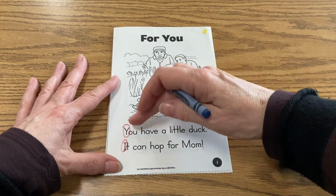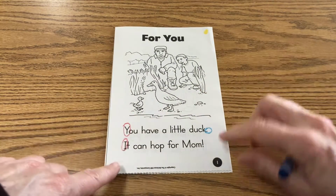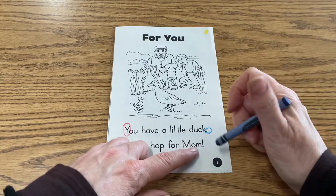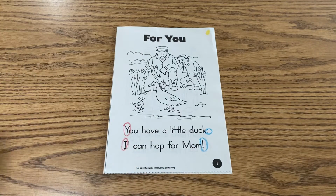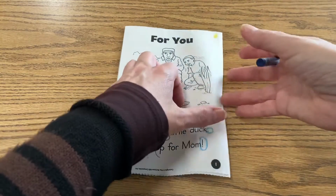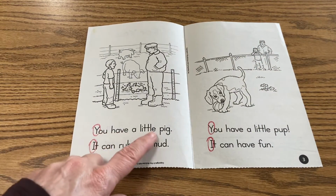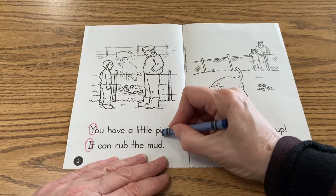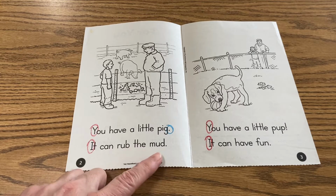So in this sentence, you have a little duck. There's a period at the end. Let's circle that. And then it can hop for mom. And then you'll see right there, there's an exclamation mark. So we circle that because that is punctuation. Okay, let's go to the next page. You have a little pig. Look, there's a period at the end. Let's circle that with blue. And it can rub the mud. And then again.